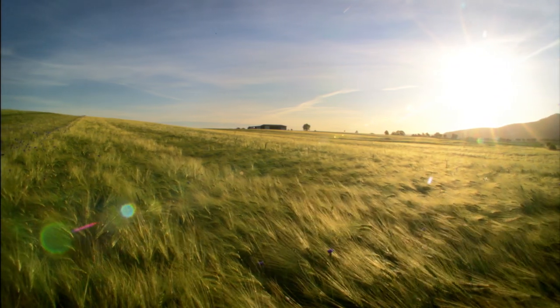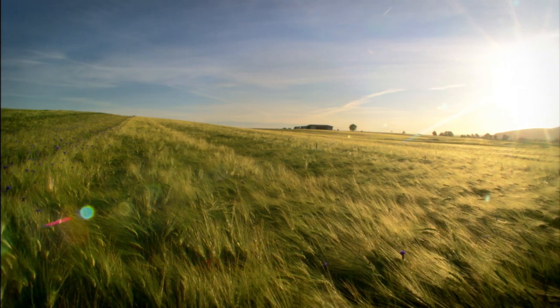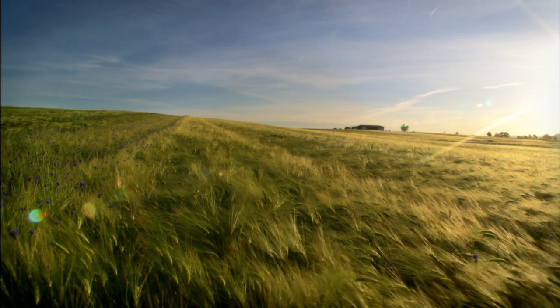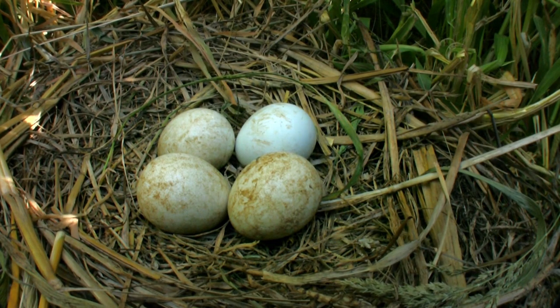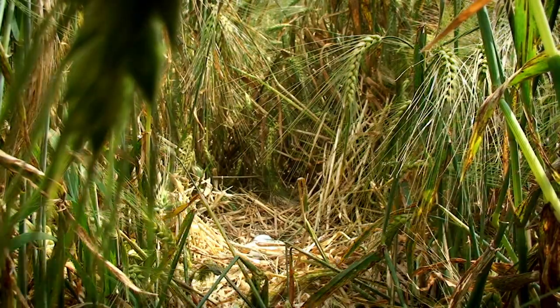Nowadays, we have very few large meadow areas that are left unmown until the summer. For that reason, the Montagu's harriers breed in cornfields now. The larger the field, the better. Predators have little chance of finding their nests here.